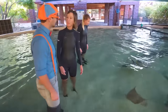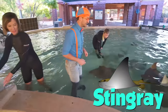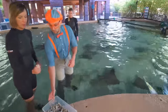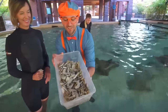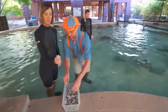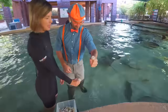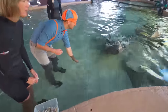Sure. Would you like to feed some? Ooh, yeah. Let's feed the stingrays. Okay. So look at them. They have shrimp and smelt. So you can take a couple and you can put it in your hand. Okay. Check out the food. Whoa! Looks so tasty. Okay, I put it in my hand. You're gonna hold it like an ice cream cone? Okay, ooh, I like ice cream. Okay, just like that? Put it nice and deep into the water. They're gonna swim over your hand and they're gonna suck it out of your hand like a vacuum.